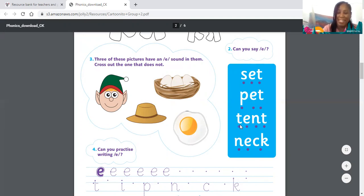Next we have t-e-n-t. Say after me again. T-e-n-t. Let's sing it. T-e-n-t. Get ready to say it faster. Tent. When we go camping, we make a tent outside. Or when we go to a function, a wedding, or probably a graduation, there's a big tent for everyone outside. Let's go next one.